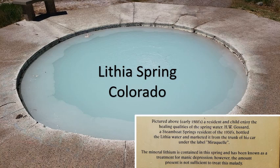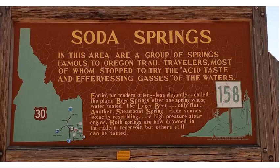So people would drink this water, and you can see it's very cloudy because there's so many minerals in there. It gives it a murky appearance. They bottled this water and sold it all across the country at one point as kind of like an elixir, kind of a healing potion.